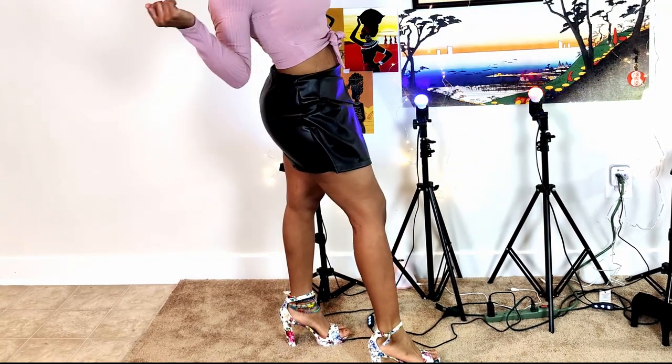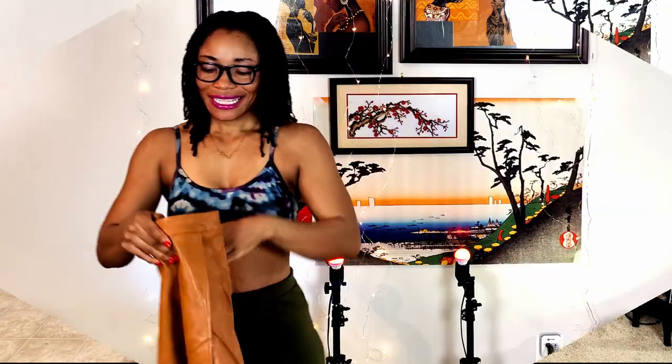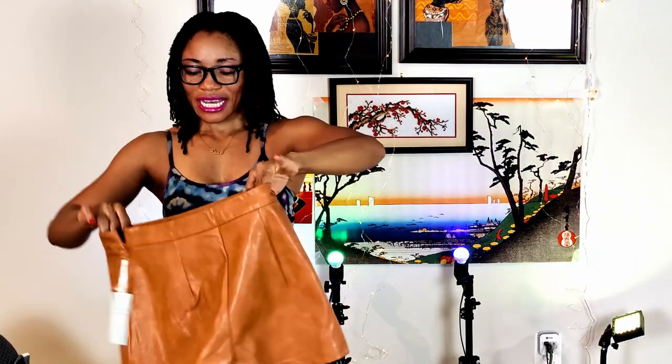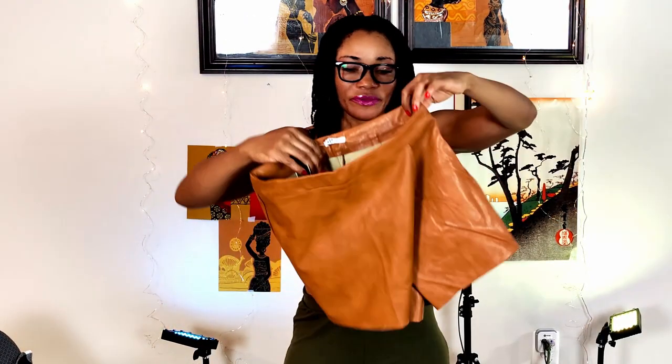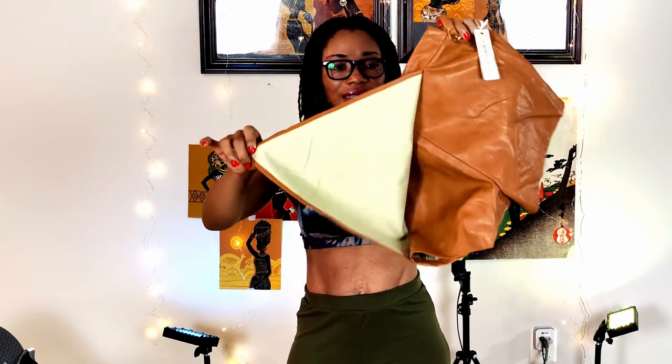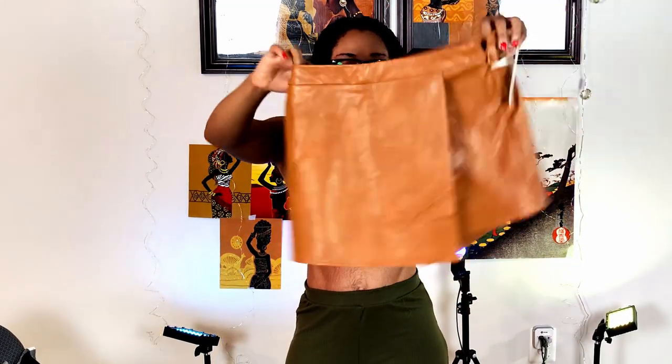Let's go to the next outfit. Here we go. Oh my gosh, beautiful. The design is almost similar to the previous one. Very similar to the previous design that I just wore, but here we go, guys. Look at this. It's beautiful. It's a little bit different. Well, it's the same design except it doesn't have the little ring thing here.